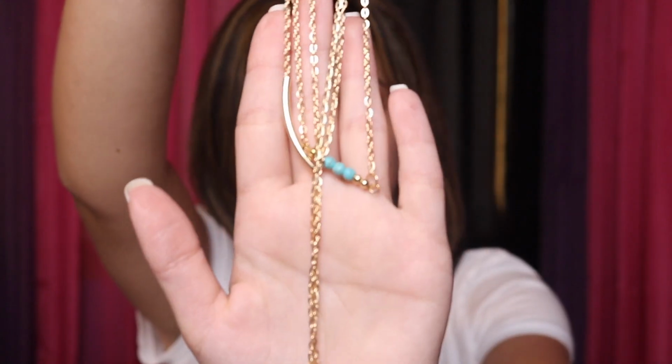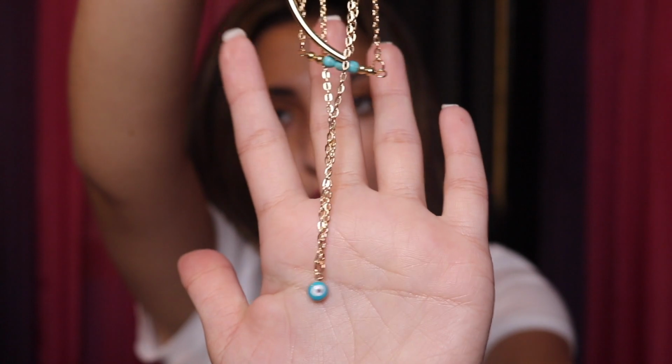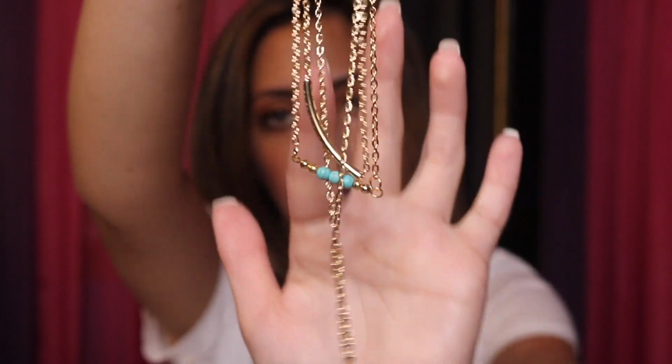And the next thing I got from Chic Wishlist was this little dainty necklace, but it's like 3 layers together. All the way down at the bottom is the evil eye, and then it's just some blue detailing, and a little thing that hangs across. It's like a little 3-layered one.